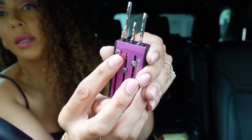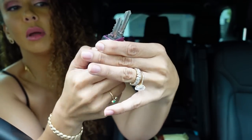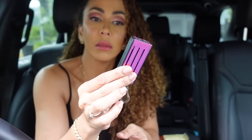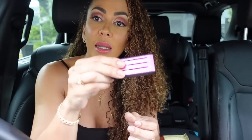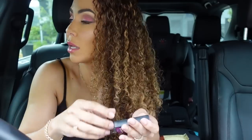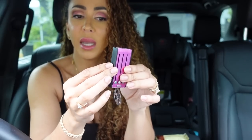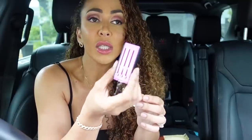These things here are colored, so the pink one is my front door key. If I ever go to parties again and I need to put this in my bag, this just fits so neatly and has all my keys. You can build your own Keyport. The black sides can have other things built onto them. They had a flashlight. I just think this is so cool.